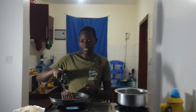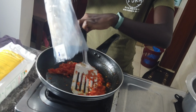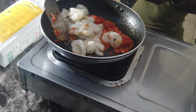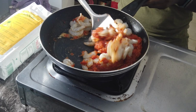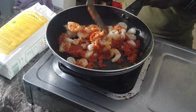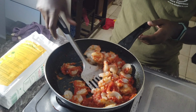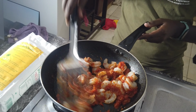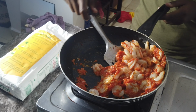Our karango is ready, so it's time to add the shrimps. Then this is going to cook for only, like, I don't know, it should be like 5 minutes or until they turn pink. So let's mix this. It smells like the ocean here. Some people usually complain that shrimps have that weird smell. Personally, I don't mind it. Oh, that looks nice. According to my eyes.